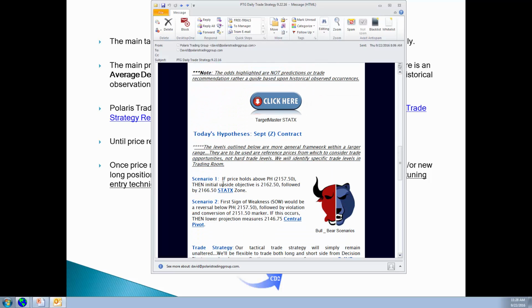And then a little bit further down, I simply highlight a couple of scenarios. Scenario 1 is always a bullish scenario. What I said here this morning is, if the price holds above the prior high at 57.50, then the initial upside objective is 62.50, followed by the 66.50 stat X zone, which is what's called the statistical extreme zone. That upside objective has been satisfied at this point. On the bearish side, scenario 2, the first sign of weakness would be a reversal below the 57.50. Remember I spoke about the key reference highs or lows. Every day we need to know what those are.